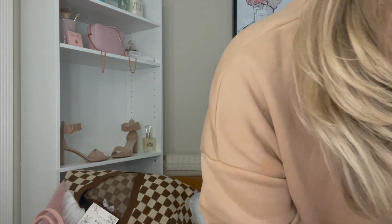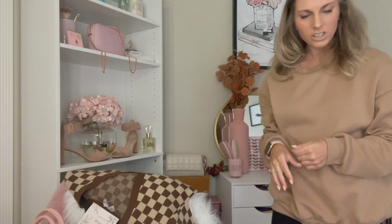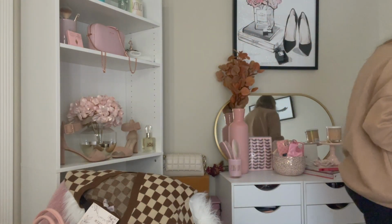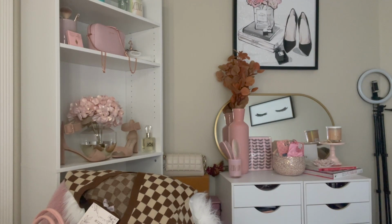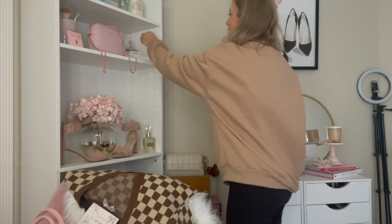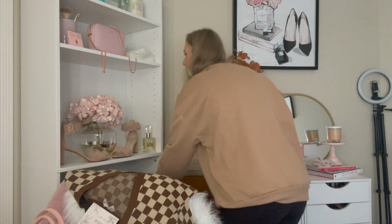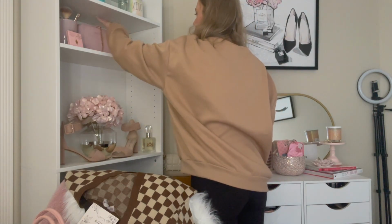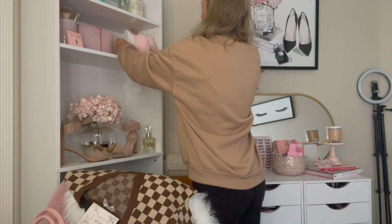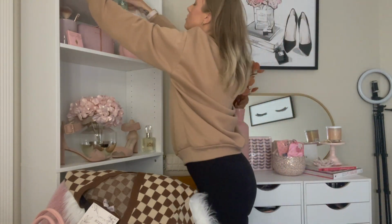So a couple things. I could either put this here. Could do that. That's very cute. But is that summery? I don't know if that's summery. Oops, I just stepped on that. What do we want to put? So what we're going to do, we're actually going to keep Ted Baker there. Put that here. Great. So we're going to do that.